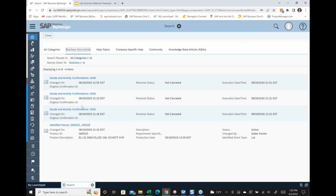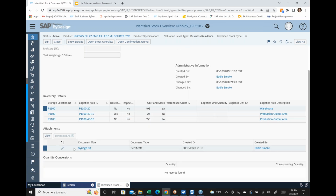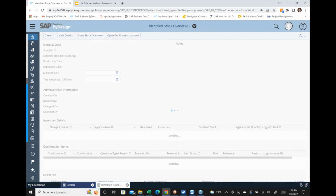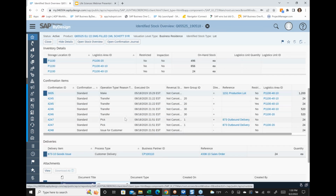I can take a look at specific business documents. If I want to drill into that identified stock record and take a look at it, I can see right now where it's being stored. I can see what it's called. I can see any attachments. So there was a certificate associated with that. And if I want to show the details of what's occurred to that particular batch or lot, I can see that.